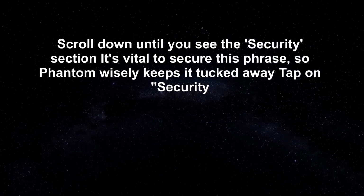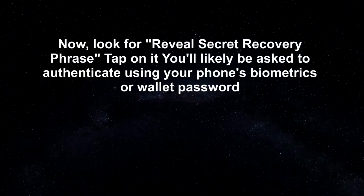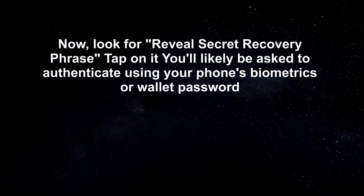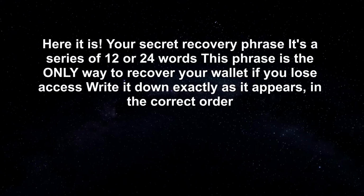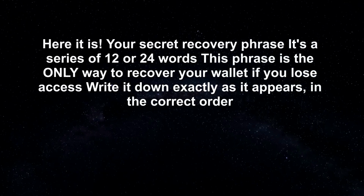Tap on security. Now, look for Reveal Secret Recovery Phrase. Tap on it. You'll likely be asked to authenticate using your phone's biometrics or wallet password. Here it is, your secret recovery phrase. It's a series of 12 or 24 words. This phrase is the only way to recover your wallet.